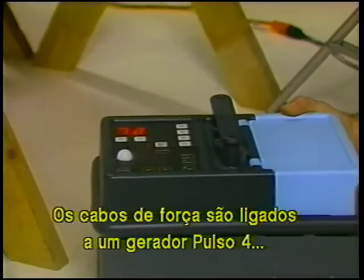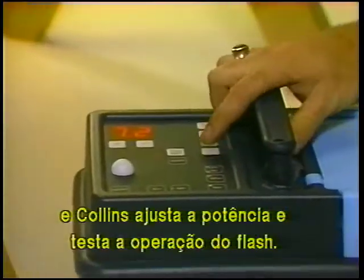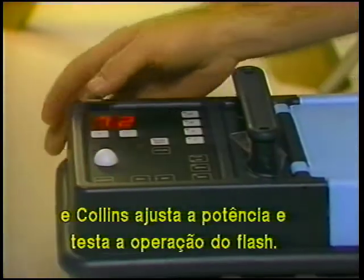Power cables are then connected to the Pulso 4 power pack, and Collins sets the appropriate power and checks the operation of his strobe.